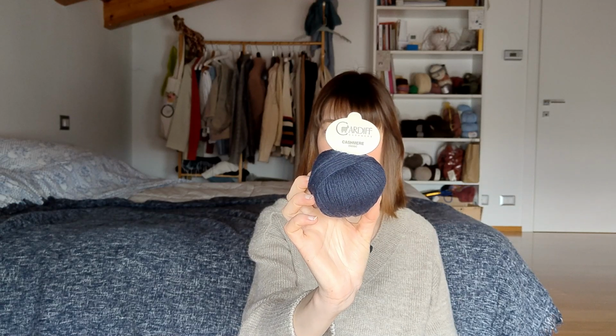About the yarn, as I told you, they sent me 11 balls of this Cardiff Cashmere Classic. The yarn is great, the yarn is gorgeous, the softest yarn I've ever worked with, and it's super squishy. It's very expensive, I want to say, because it's like 15 euros per 25 grams, and I used 10 balls of this yarn to make an entire sweater in size medium. So this sweater actually costs 150 euros, which is a lot. But I can understand the price. Trying out this yarn really made me realize the quality of this brand.